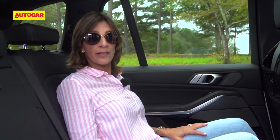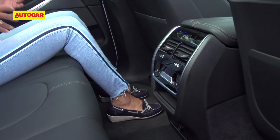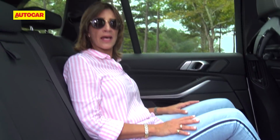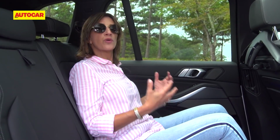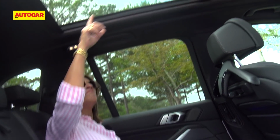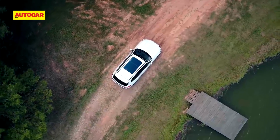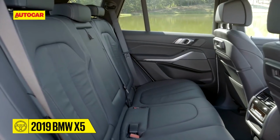Oh yes, instantly you can tell the difference in space. There is a lot more leg room over here. It does feel wider in the back seat as well. But more than that, what's really making it feel nice and open and airy is this massive panoramic sunroof. The panoramic sunroof opens up right to the rear, and on a day like we had with clear skies, it helped make the back seat feel more spacious.